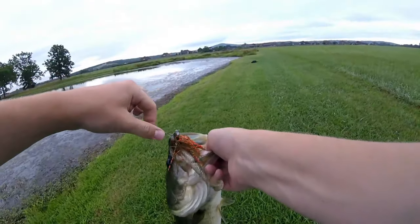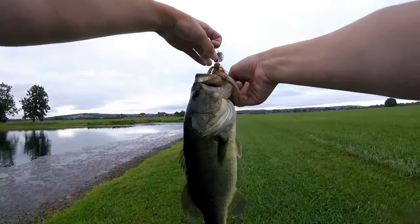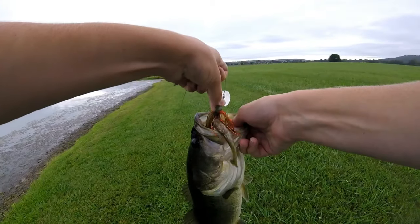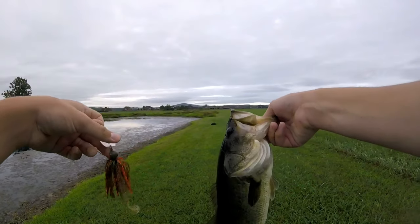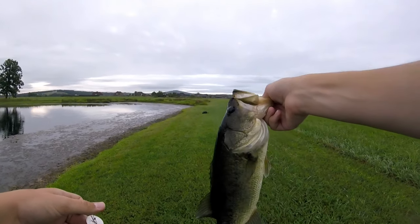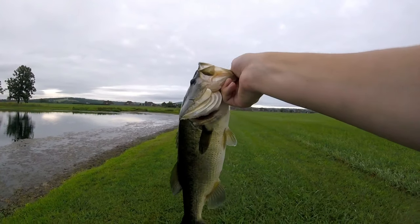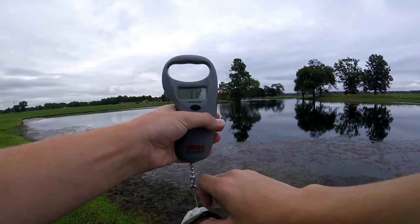Check that one out, fellas. That is a fish for you. If you have ever seen one, that is a solid fish. Absolutely hammered the chatterbait. My trailer's even starting to fall off. Might have to put on a new one once I get back home. But check that fish out, fellas. That is a studly fish. Alrighty, fellas.